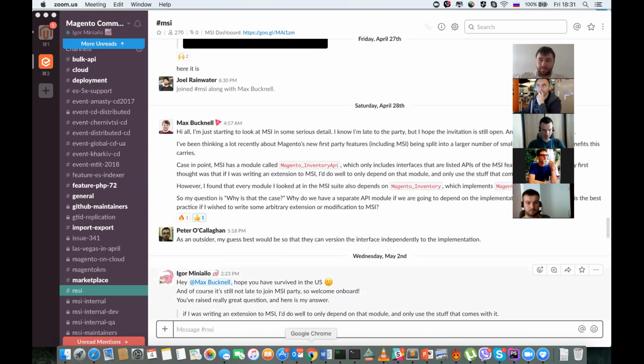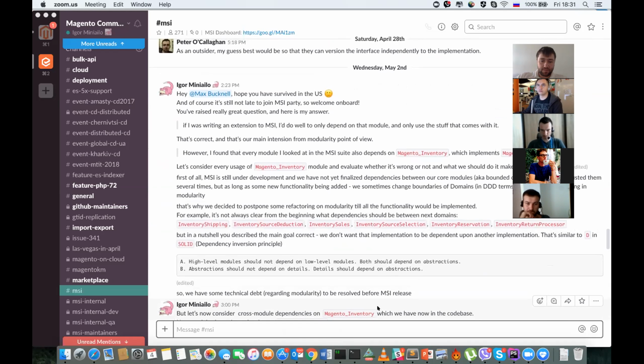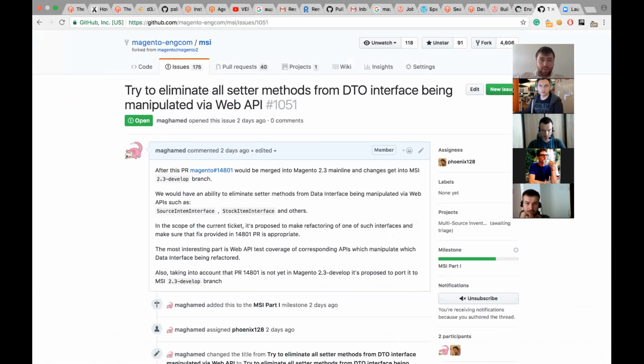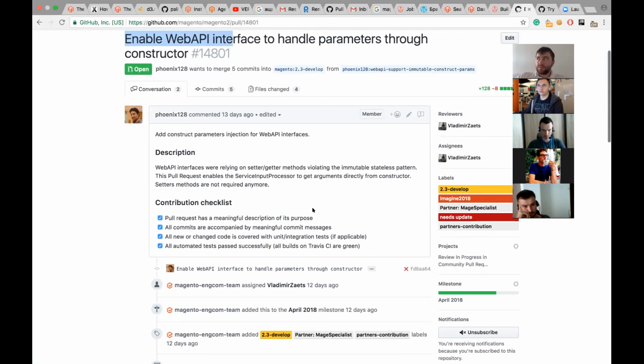And another pretty interesting update would be interesting for those who are interested in design, especially. So we've got a pretty interesting pull request from Ricardo Tempesto from Image Specialist regarding the web API improvement. You probably know that we have some limitation in our web API framework, and this limitation makes us introduce setter methods for our DTOs, for our interfaces which represent entities, like product interface, like stock interface, like source interface.